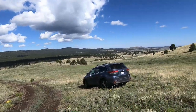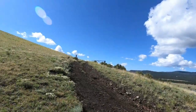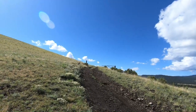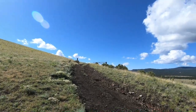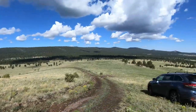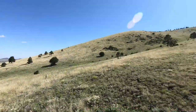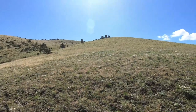Definitely required all-wheel drive to get to this point. Going up here, it's really going to get rocky, so I decided to cut it short earlier, knowing what I know from the last trip. This is good. I'll get a good hike in, but it's really pretty up here right now. I'm just going to head straight up over there and see what I got.